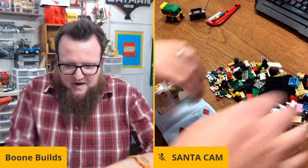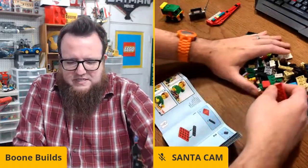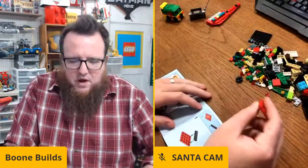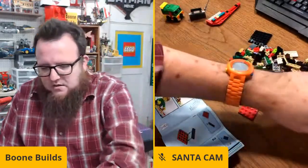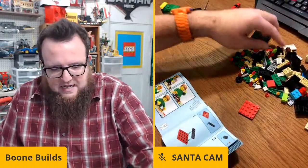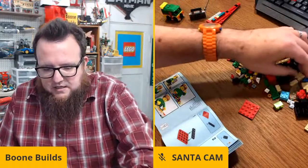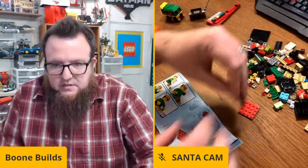We're going to get started. Dive right into a brickhead. This seems like a lot of pieces for a brickhead. Is this a really detailed brickhead, or has it just been a while since I've built a brickhead? Maybe I'm just crazy, but for some reason this seems like a lot of pieces. Let me find some pieces, and then I'll start looking at the chats.